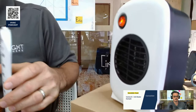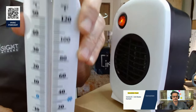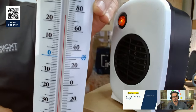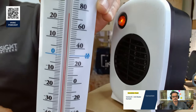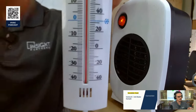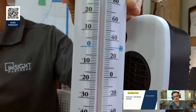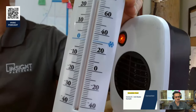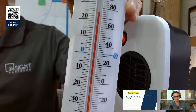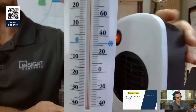This is a little 250-watt unit heater, and here's a very fancy, easy-read thermometer. You can see the temperature is about 75-ish degrees, and it's going to heat up as we move, with this heater blowing on it. This is an example of sensible heat. Whenever you see a dry bulb thermometer increasing in temperature, that is a sensible heat situation. It's not putting any moisture into the air.